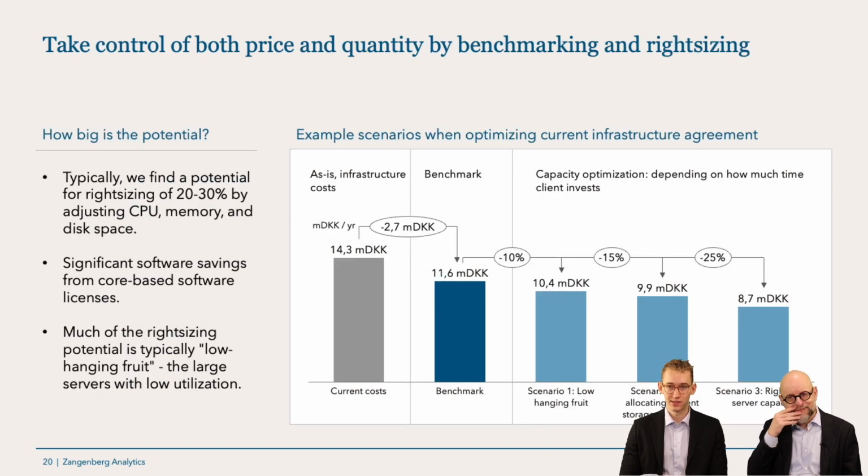Yes, and basically what you said is that one thing is getting the prices right, but we're also going to talk about the quantities, and that's where right sizing comes into the picture. So this scenario right here is from a contract that we benchmarked in 2022, and we looked at the asset infrastructure cost. It was a contract that was, I believe, about 4 or 5 years old at the time. When we benchmarked that, we found a savings potential of 2.7 million.